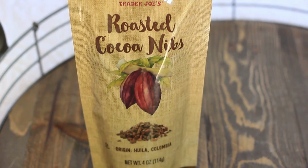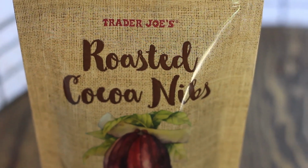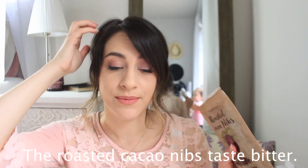And then I also love cacao nibs because these are so good in different things. I love sprinkling on top of those chia seed puddings to add a yummy chocolatey crunch without all the sugar that's added in chocolate. But I will be honest, I don't like this one. This is a Trader Joe's brand and it's roasted, so I just feel like they taste kind of dark. So I like raw cacao nibs a lot better.